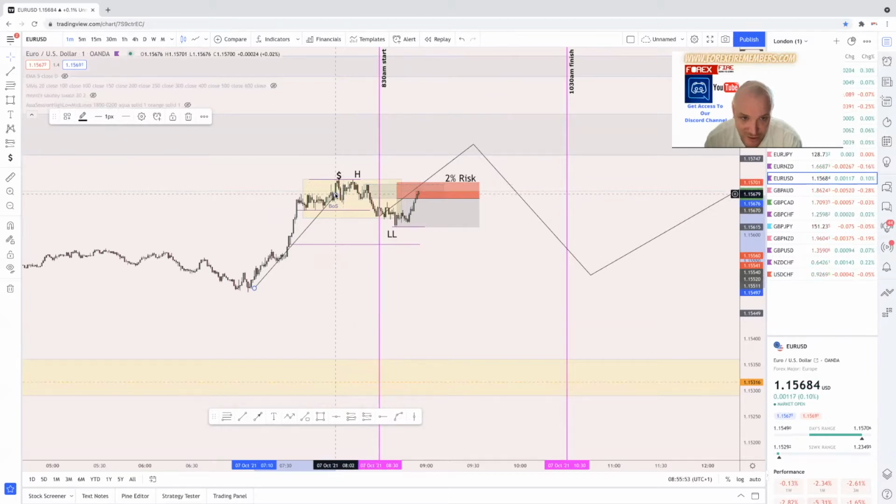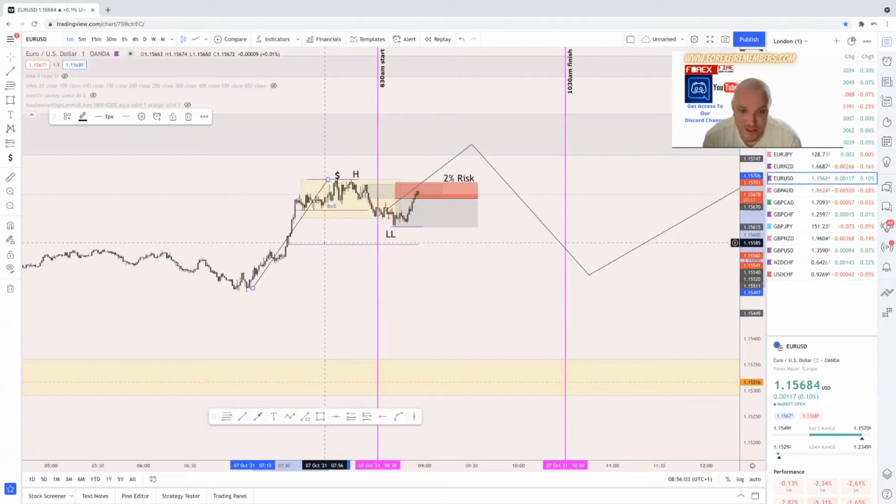But again, there's too much liquidity residing on this top end. I think we may have just risked a little bit too much there. But again, I'm doing this in front of your eyes. I've got nothing to hide. Let's see if it will hold, and then push us down to where we need to be.